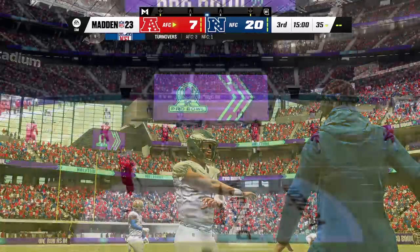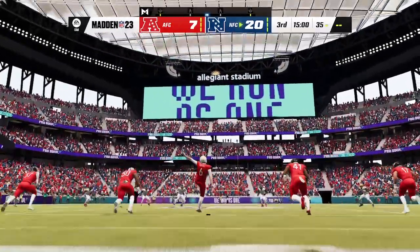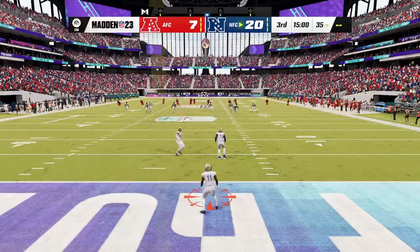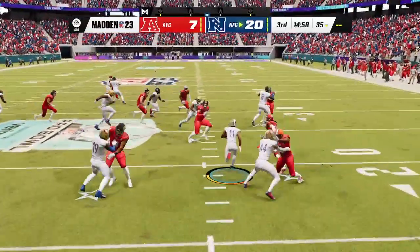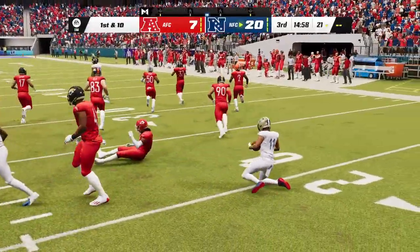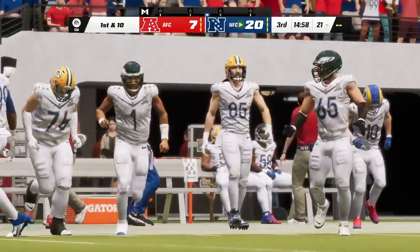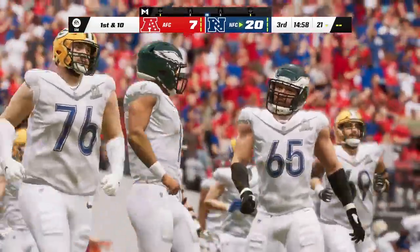everyone back for quarter number 3. Both teams appear ready for the fight ahead, and we resume action here in quarter number 3. And here comes a return from just beyond the goal line. And he's able to get this across the 20, but not by much as he's marked down officially at the 21. The NFC offense heads out to begin this third quarter.